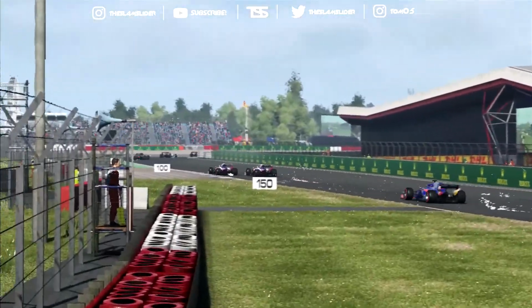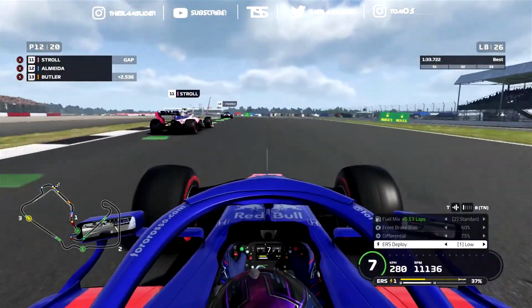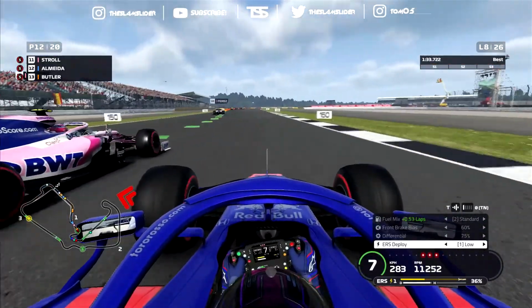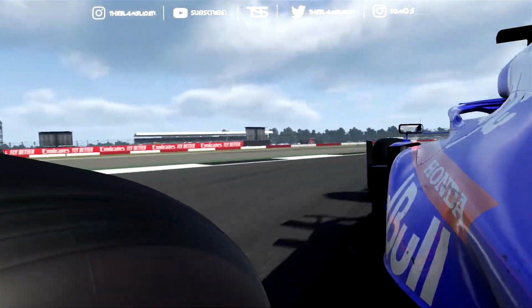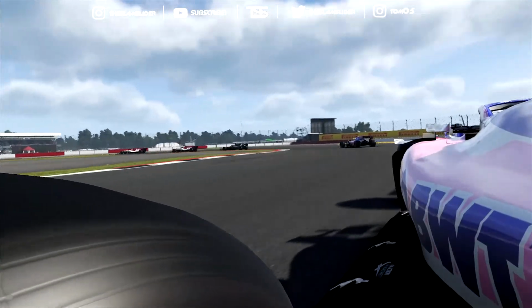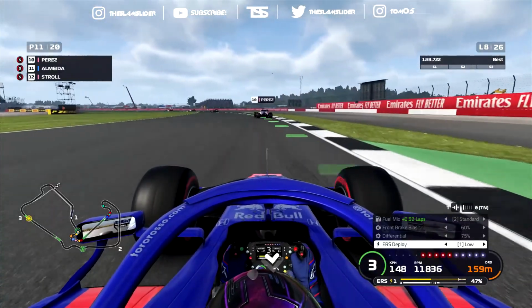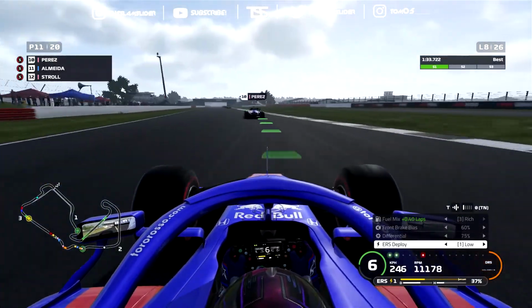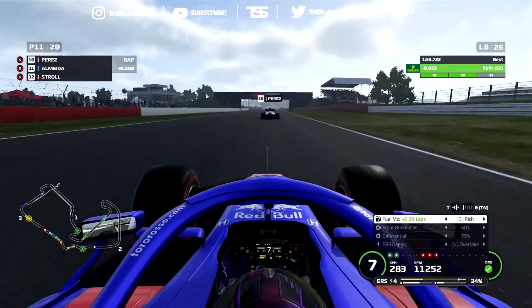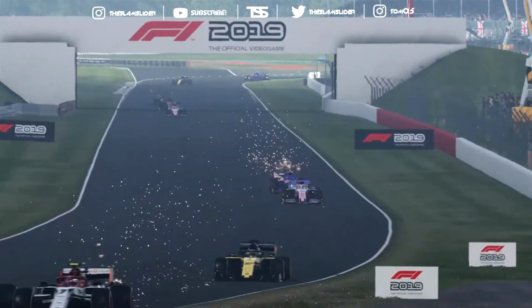So this is Sergio Perez going up inside of Lance Stroll because he has a problem. So Stroll loses a little bit of time, so this is not the best place to make a swap between teammates. So Stroll lost a lot of momentum, and we go up inside into P11. So that was a very weird overtake, especially between teammates. But remember, this is a video game. There are no team orders, and unfortunately Stroll had a problem in the car.